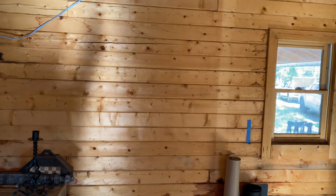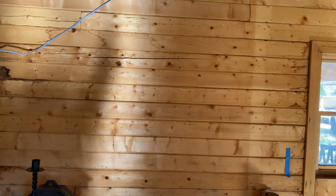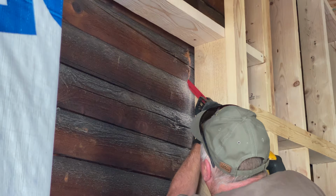Today's the day we say goodbye to this solid wall. We are cutting the door through this wall today. Woohoo!